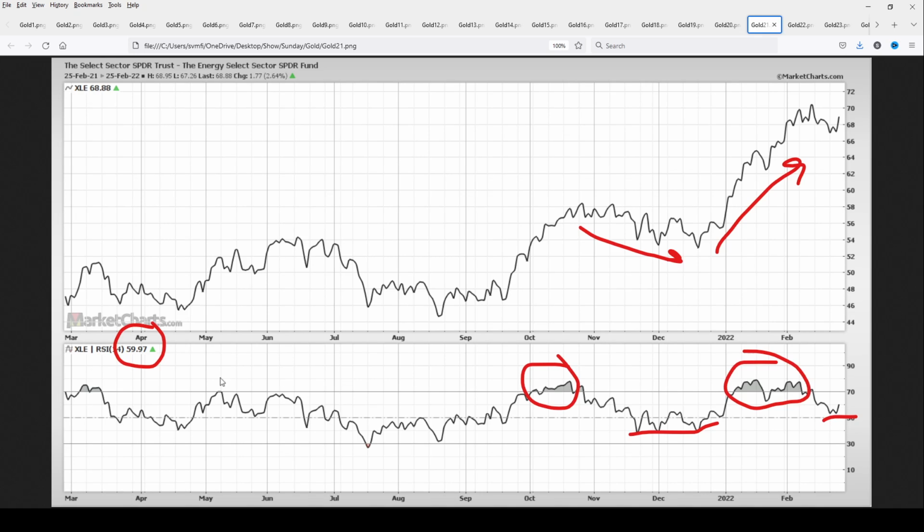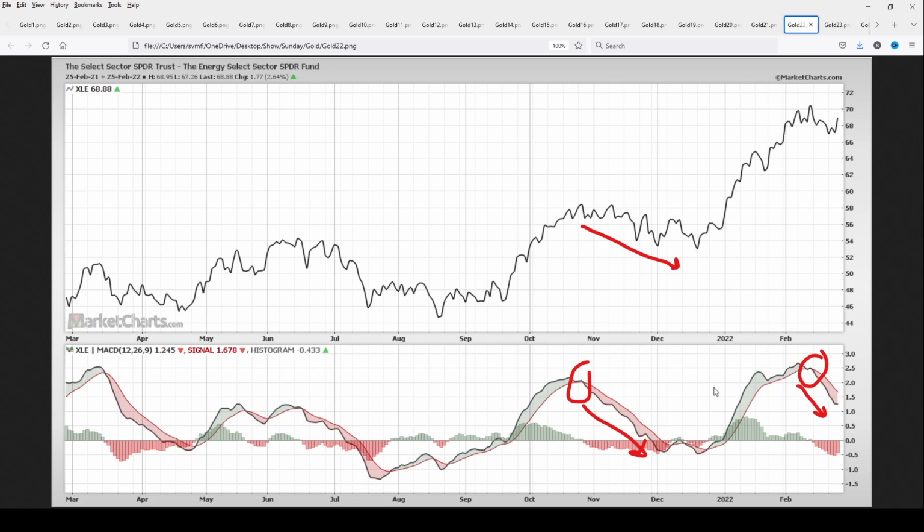So it's not telling you it's over. In fact, it's sitting at 60. So it's not over yet. It came down around 50 and then it's bounced higher. And how about the MACD? It gave you a signal to sell. So you have one signal on the RSI said, nah, you don't need to sell. But look what happened here.